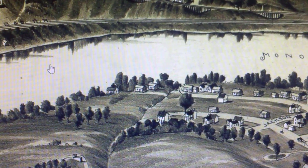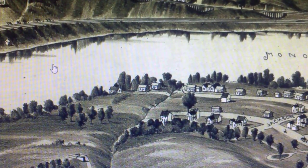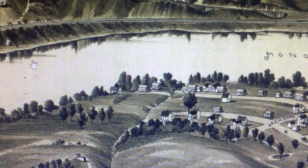Let me take you on a little trip to Flemingsburg Farms. First, we have to do a little bit of history so you can understand what I'm talking about. Now, as history goes, John Fleming and his three nephews, Boza, Nathan, and Benoni, came and settled up on the Monongahela River.